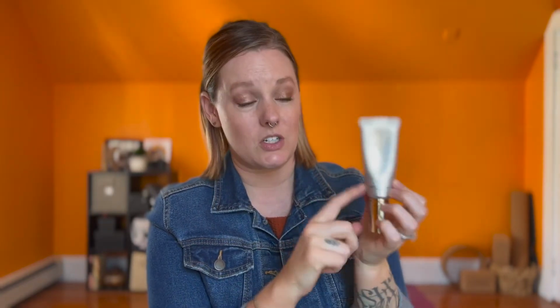Arbonne is another one that does that, and I love them as well. I've used some of their products in the past, but for right now, we're talking Beauty Counter because this is what I have, and I freaking love it as a tinted moisturizer. I like to keep my makeup super simple, so this works for me. It has enough coverage, dewy, but with a little bit of powder, I can kind of matte it out a little bit. I just love it.